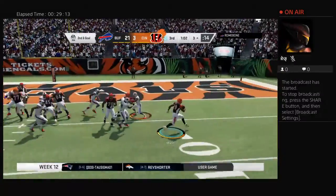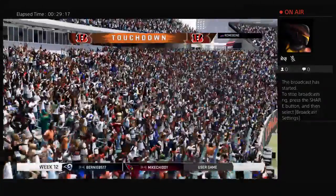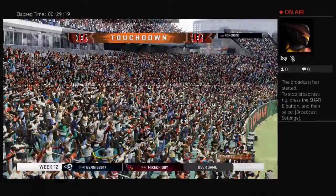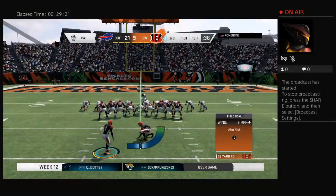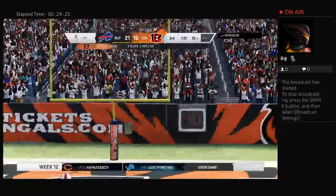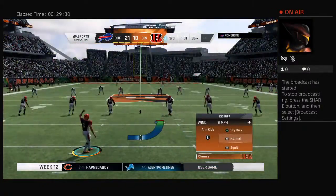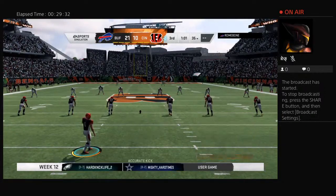Here's a run with Mixon. And he takes it into the end zone. Touchdown, Bengals. Joe Mixon, his 11th touchdown of the year. And the Bengals are able to draw a bit closer. No problem there on the extra point. And it makes the score 21-10.